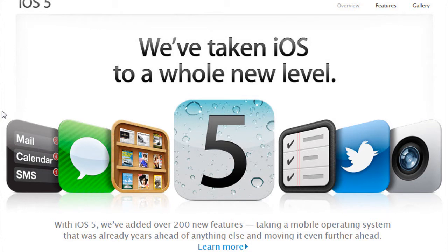Last week I talked about the announcement of the iPhone 4S. What I didn't go into a lot of detail on was the fact that the iPhone 4S runs a new version of the iOS operating system. It's called iOS 5, and Apple boasts that there are over 200 new features bundled into it. The good news, though, is that you don't have to own an iPhone 4S to run iOS 5. If you have an iPhone 3GS, iPhone 4, iPod Touch 3rd or 4th generation, or an iPad or iPad 2, you can upgrade to iOS 5 for free.